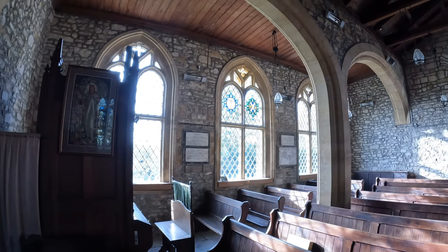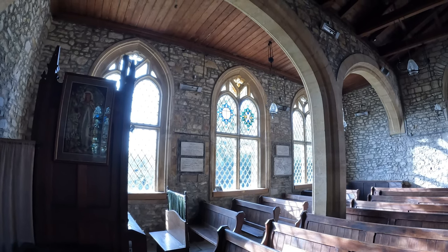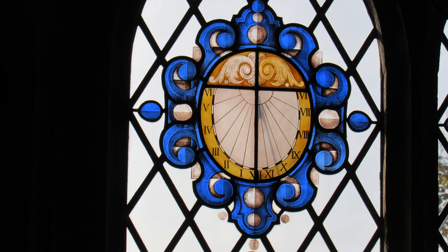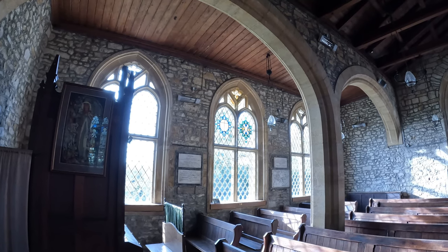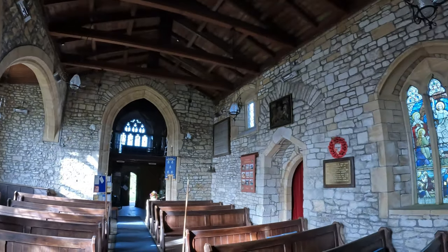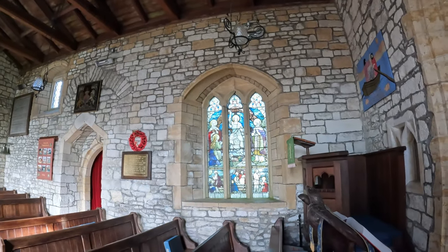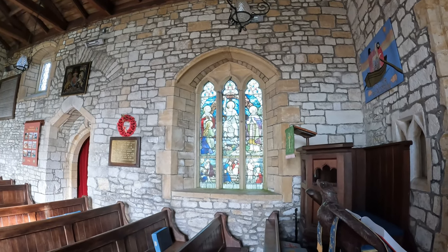Just up on that south window there is a very rare stained glass window that's a sundial, and I was reading that there's only something like 40 of those in the UK. And just panning round, I need to find the north window, presuming it's this one.